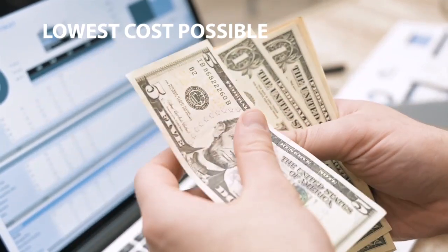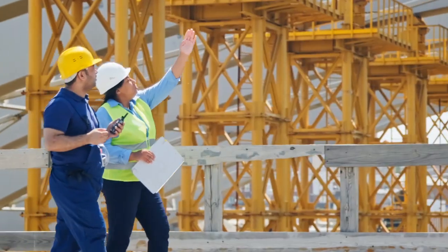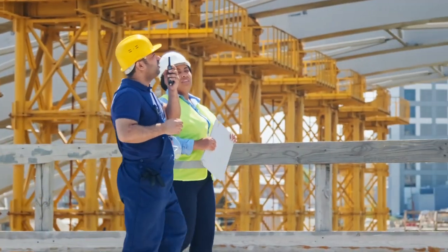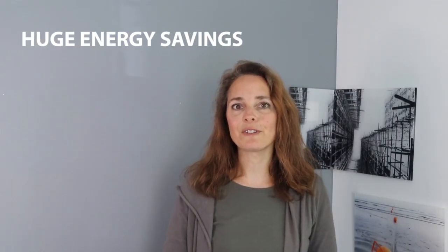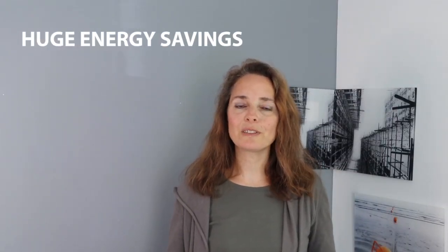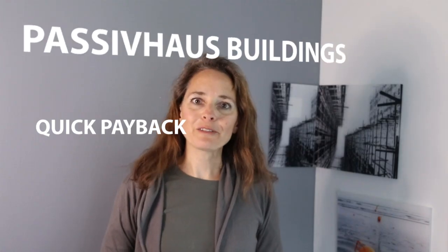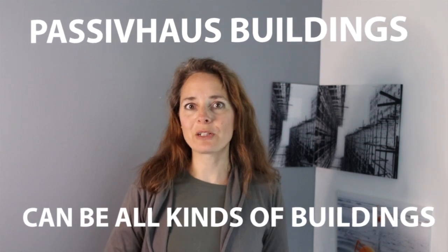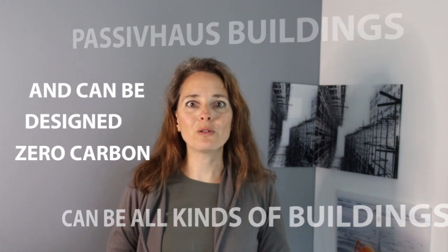Usually it's not more expensive to build a passive house compared to a standard building. The upfront cost might be slightly higher, but the energy savings over the lifetime are so huge that passive house buildings pay off after a few years already. Passive house buildings are not always newly constructed buildings. There are also a lot of examples of old buildings refurbished into passive house buildings.